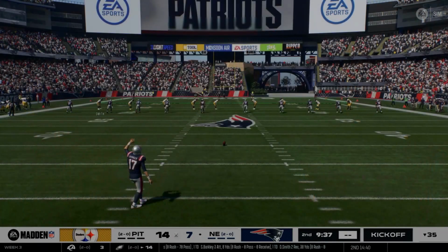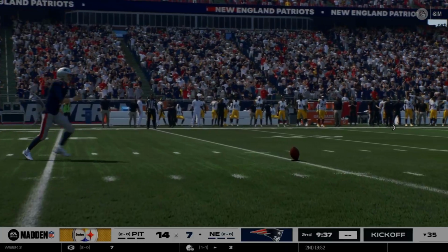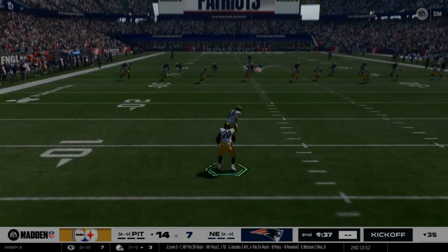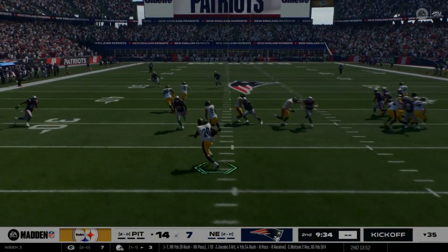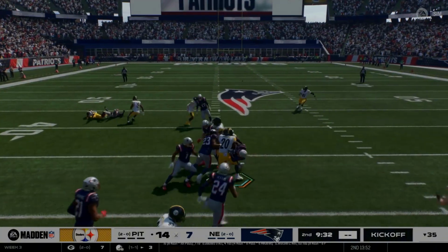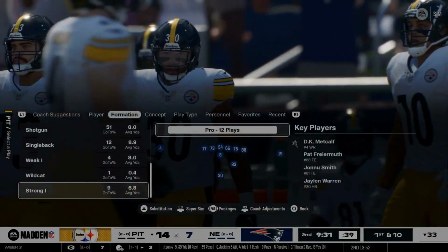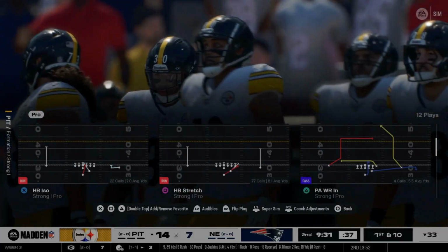Queen missed an easy interception, really easy interception. That could have ended the drive, good effort on the return there, up to the 33. That could have ended that drive too.